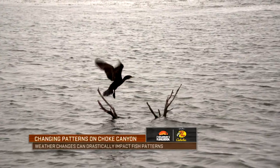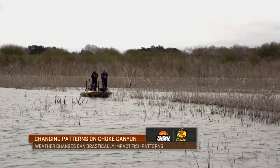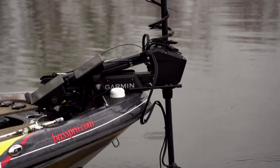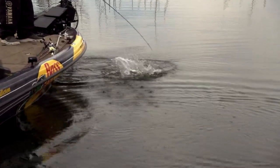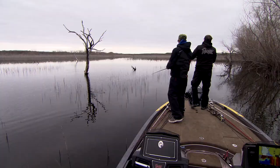As you go through the entire day, the weather totally changed. It was windy and cold and very cloudy when we started, and then the sun had begun to come out, temperatures had warmed up, and there was no wind. So our presentations went from winding and twitching baits and fishing very aggressively and fast to slowing down, almost weightless to weightless, and letting a bait sit there.